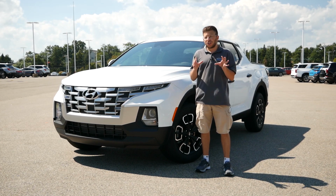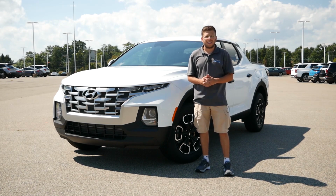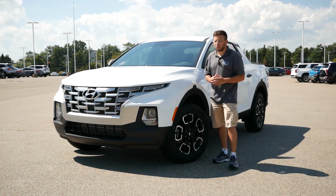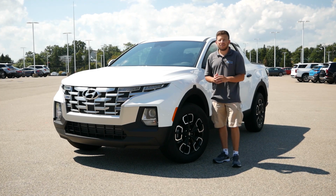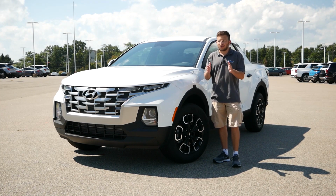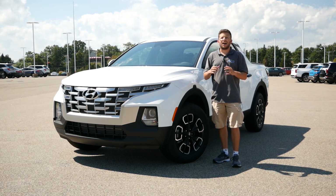But today, we're checking out an all-new vehicle for an all-new segment here in the US. And that is the all-new 2022 Hyundai Santa Cruz. That is right, not the Santa Fe, the Santa Cruz. Two completely different cities in the US and two completely different vehicles in the Hyundai lineup.